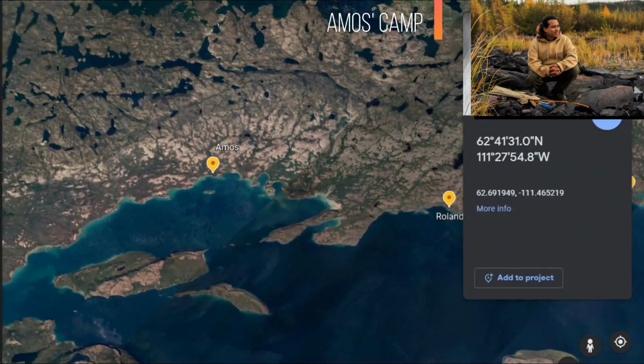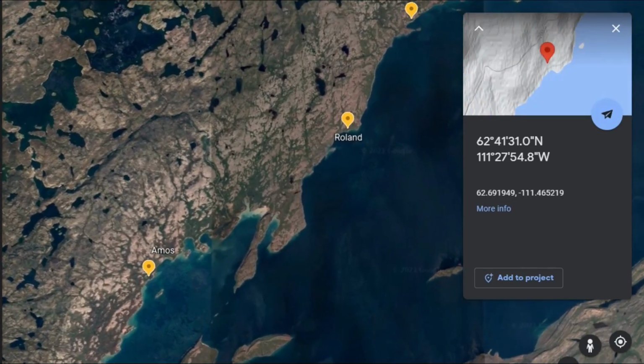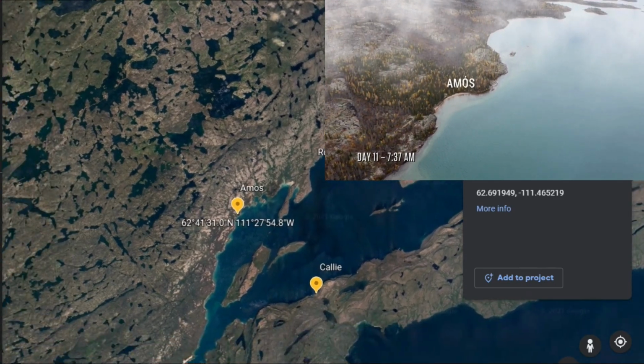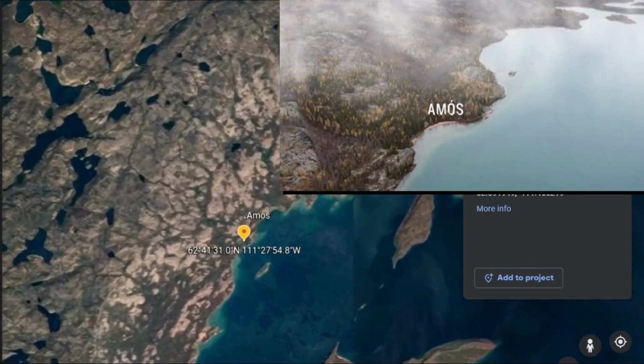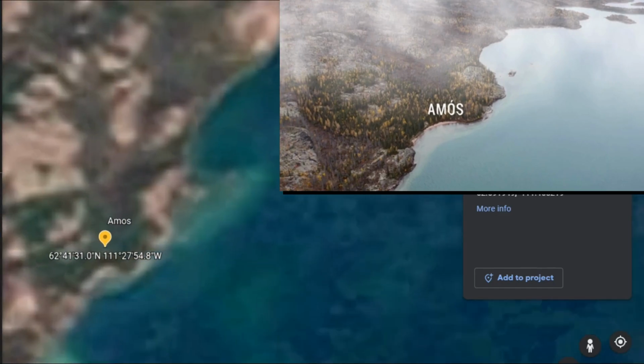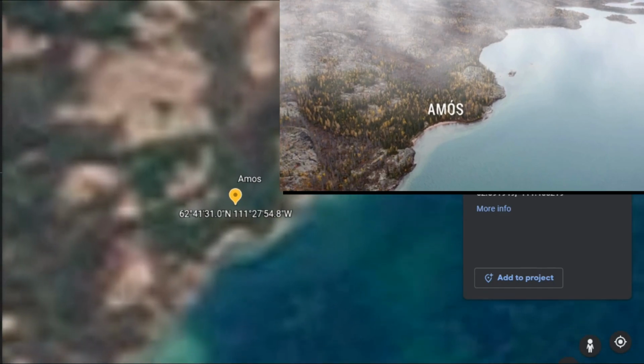Here's Amos. You can see he's got a kind of an interesting carved out bunch of little bays in his area, making his area easy to check out and track down. So there's Amos right there on his little beach. We were able to track him down. Next up, we are going to take a look at Joe.